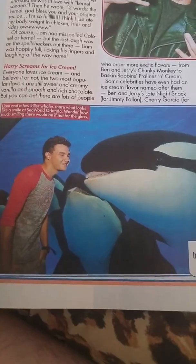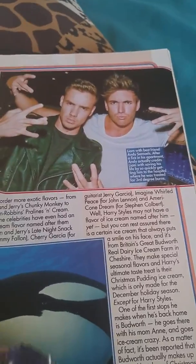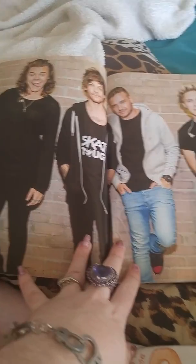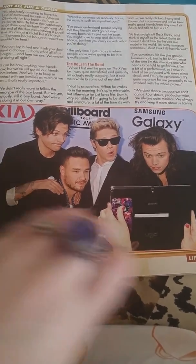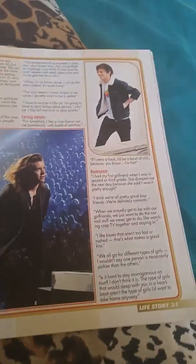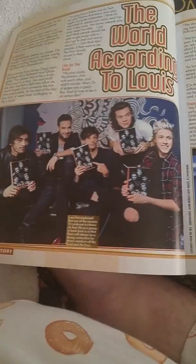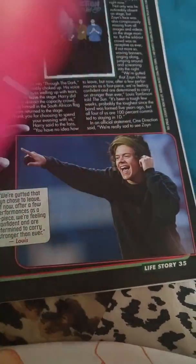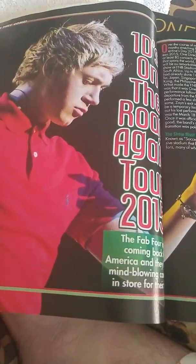That one's so cute. And that's Liam with his best friend, Andy. It was a long time ago. And that is the picture that I have on my black shirt. I love it so much. Boo Bear! And that's currently my phone background.